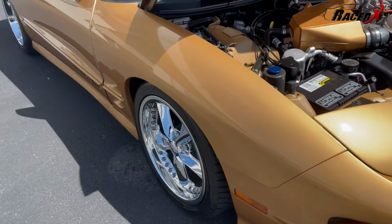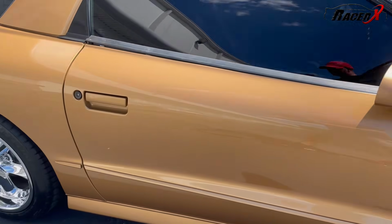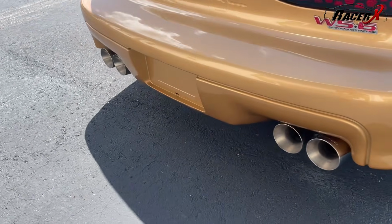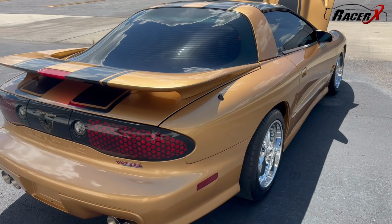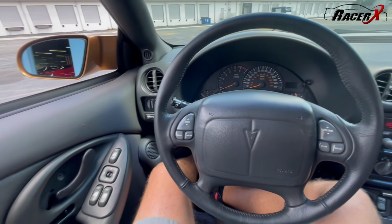If you look over here at the brakes, you'll see it's got upgraded rotors back here as well. And then back here we do have the Flowmaster exhaust, and this thing really does sound good. I want to take this thing down the road and let you kind of listen to it and give you my thoughts. Here is the driving position of the 1998 Ram Air Trans Am.